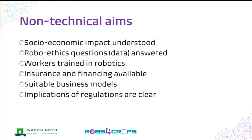As long as the economic impact is not clearly understood, it might not be so easy to get financing for a robot. Business models need to be looked at, and regulations, especially regarding safety and so on, need to be clear to farmers. Are they complying with that when they buy and operate a robot?